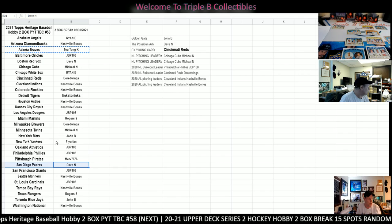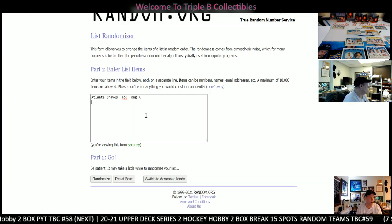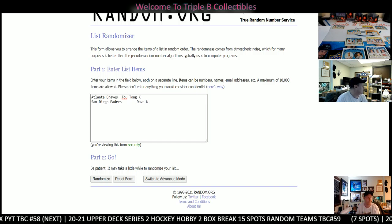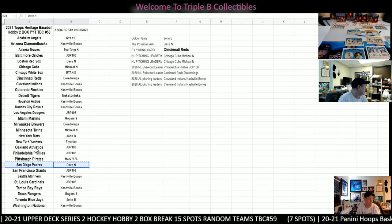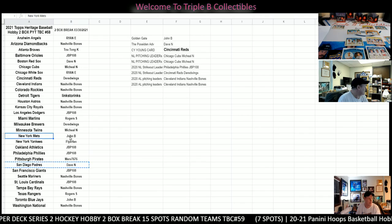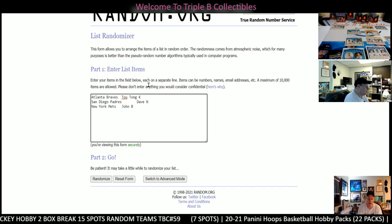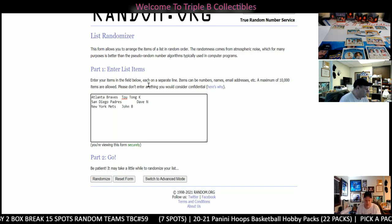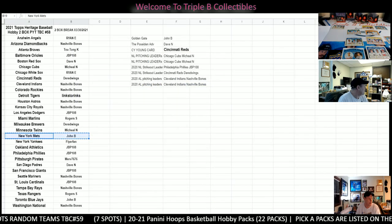New list randomizer. The Braves. I wonder if I can just copy each of these. San Diego, like that, and then if I hold my key down, I wonder if I can go, no, if I screw up, it'll screw up big though. My brain's going, no, don't do it, Bergie, your brain's not here.